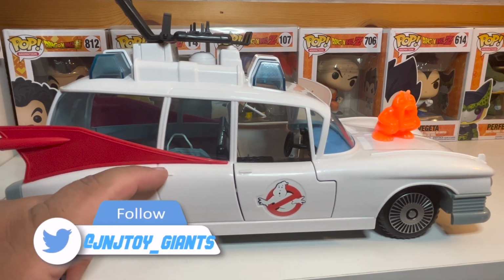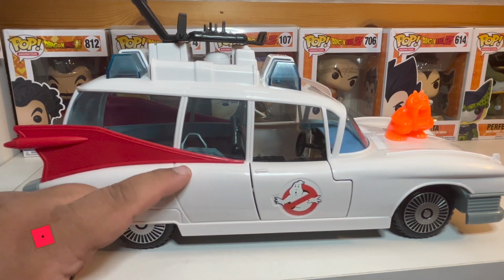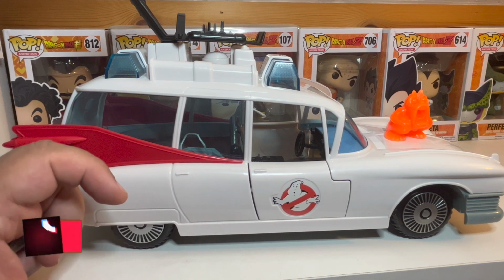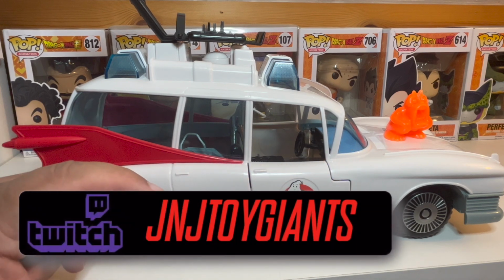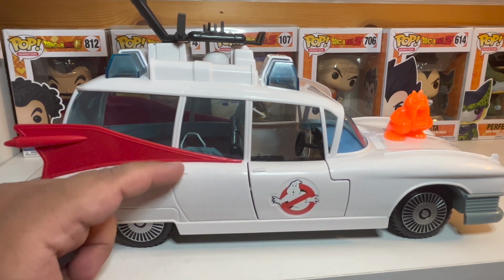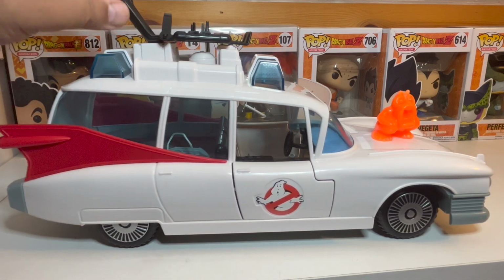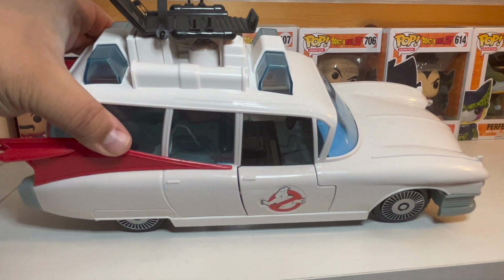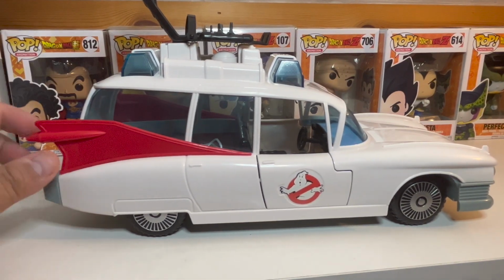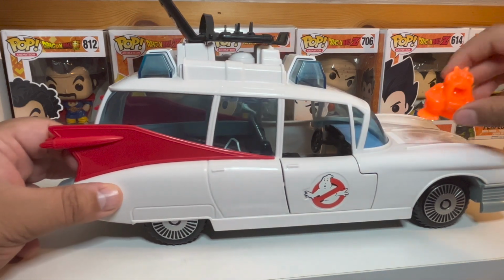Normally, I believe these opened up when I was a kid on the older version. This one opened up as well, and it had a gunner seat, if I'm not mistaken. For those who actually have the original one, comment in the comment section if the original one had the gunner seat. I'm almost positive it did. But this one up here, you can put one of the figures up here. And it's fairly big, but it's not going to take up a lot of room here.